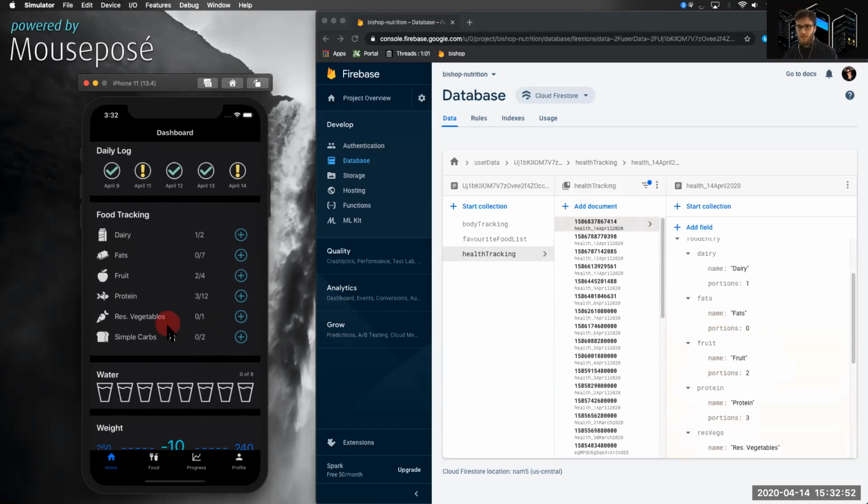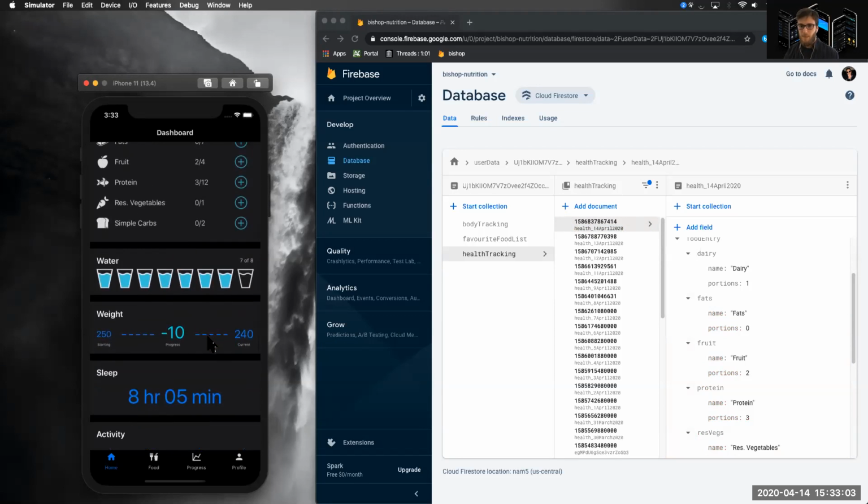Same functionality with water. If I drank 7 glasses of water, for example, today, I'd simply hit the 7th glass and they would all fill up like that. Next is the weight tracker that indicates your weight loss progress and also allows for the creation of an entry to track your progress, which I will show in a moment.